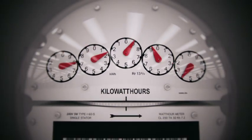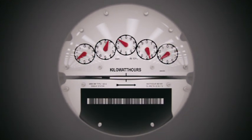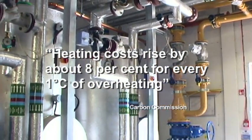Wouldn't you like to speak to your accountant at the end of the year and be surprised when he says the energy bill has gone down? That would be a great achievement in these times of rising energy prices.